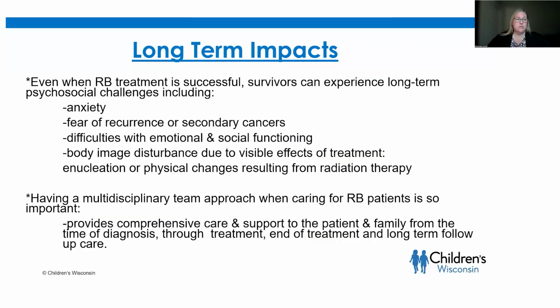And then the long-term impacts on patients with retinoblastoma. Even if their treatment is successful, survivors can experience long-term psychosocial challenges. These can include anxiety, fear of recurrence or secondary cancers, as was discussed previously, difficulties with emotional and social functioning, and body image disturbance due to visible effects of therapy. These would include enucleation or physical changes resulting from radiation therapy.